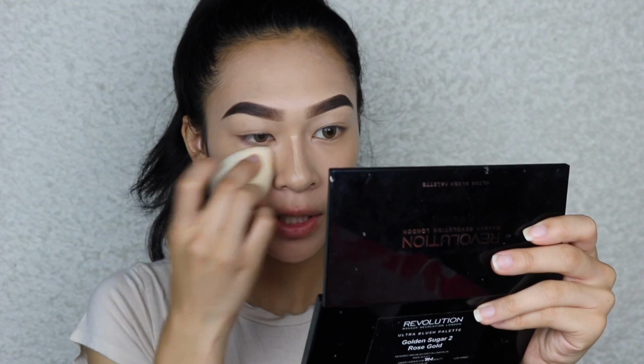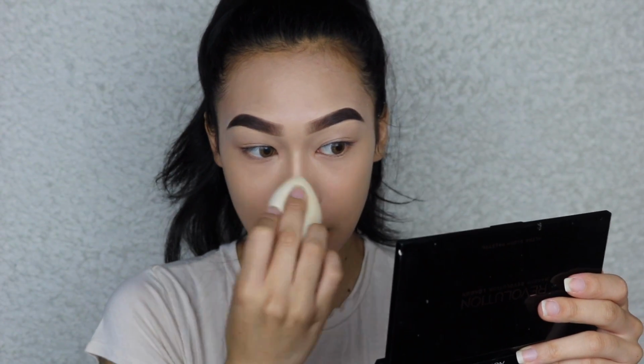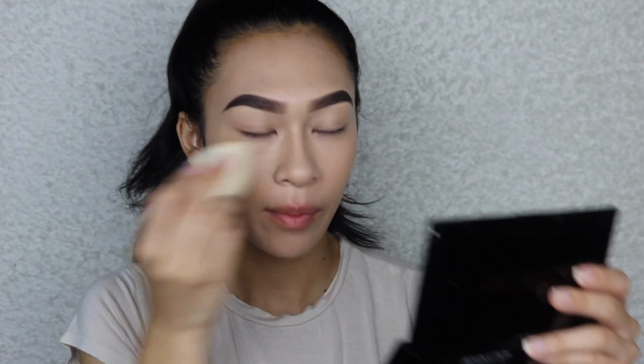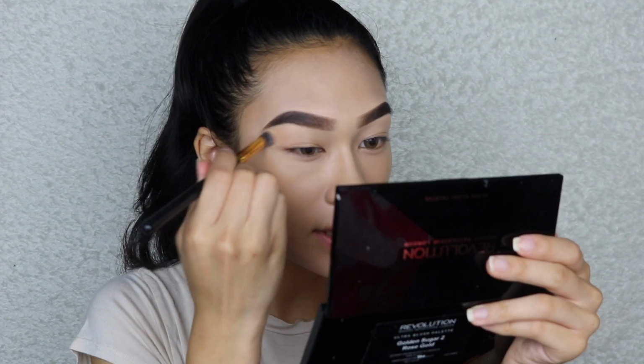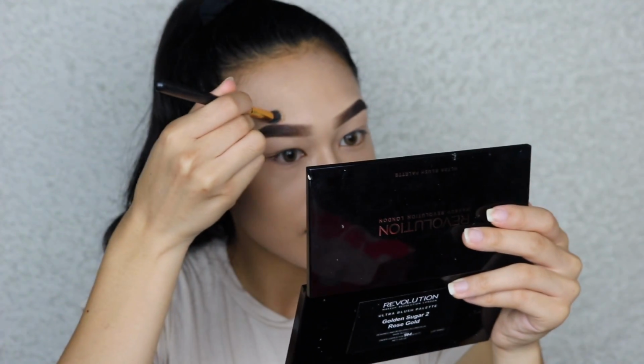Now you could bring the concealer under your eyes, but honestly today I just don't feel like it. I don't feel like putting concealer there, so I'm just not going to do it. And besides, this is like a natural look. So you don't want your under eye areas to be too bright, but if you have dark circles and you need to color correct, then by all means do it. I just don't have that at the moment. And then this is like an extra step, but I'm actually going to blend some of the concealer that was around my eyebrow just a little bit more.